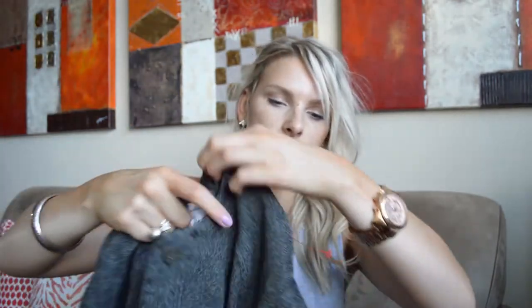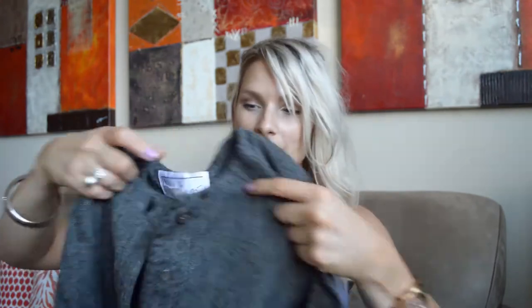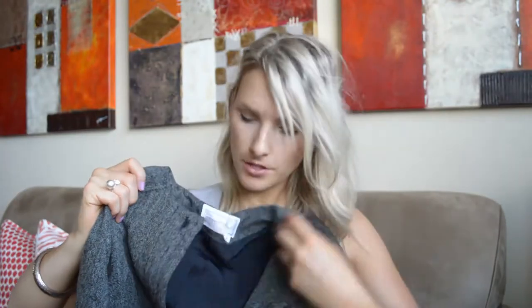It is this vintage Nicole Miller wool dress. Still has this. I've washed this, but anyways, I picked this up at the thrift store. Because menswear is going to be so huge this fall, I thought I would get this. I think I paid $3 for it. It was originally $6 and then it was 50% off.